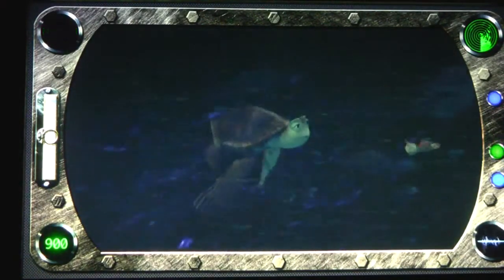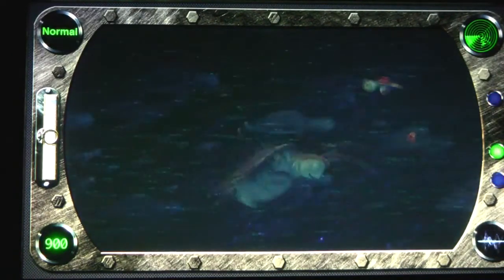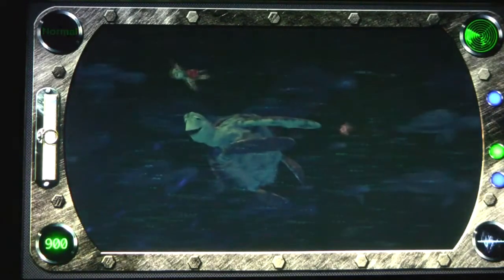Look at you! Hey, Dad! I brought Nemo! Welcome to the EAC, Mini Marlin! This is fun!